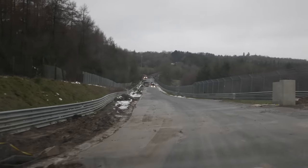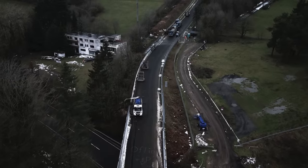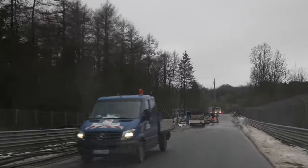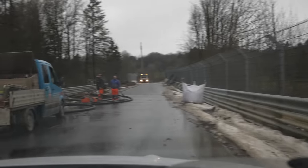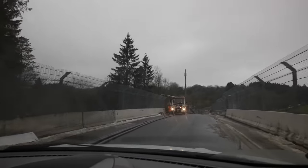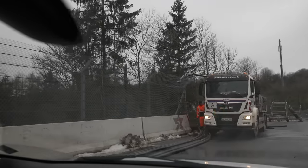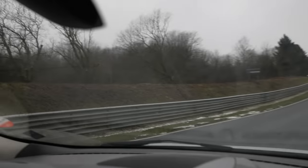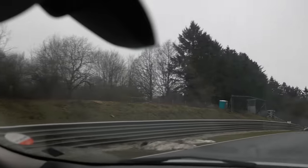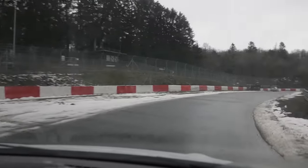Here is where the main stuff is happening at this point, I guess. Still some snow here. They're actually taking down the whole bridge, I guess, to put the camera here. They cut those trees. I thought, what was different here? Significantly less vegetation. Lots of snow now here.